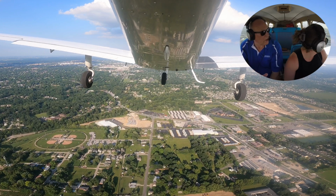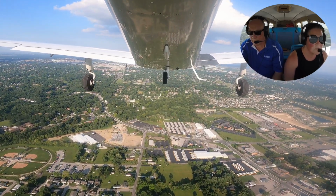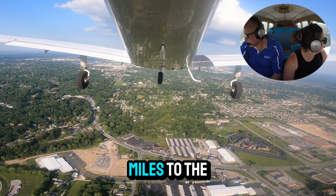Different airport, just take your time, set everything up, look at, you know, distance. You won't have ground references other than like the angle over your shoulder and so forth.